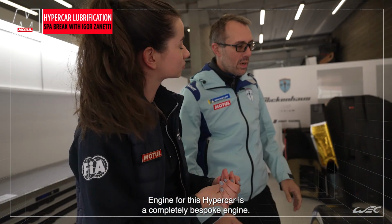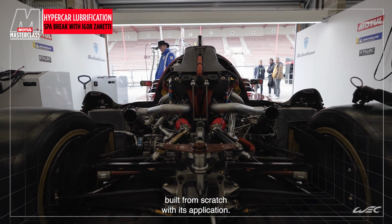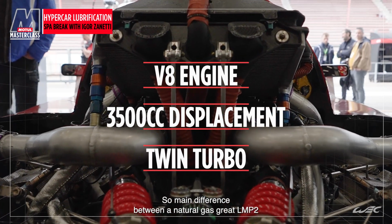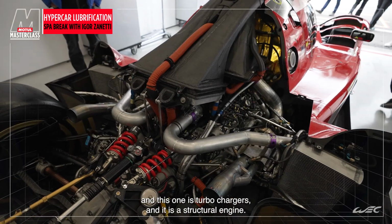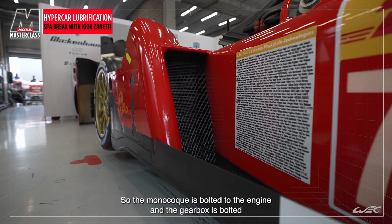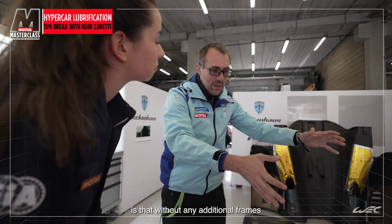The engine for this hypercar is a completely bespoke engine built from scratch for this application. It is a V8 3.5 twin turbo, so the main difference between a naturally aspirated LMP2 engine and this one is that it has turbochargers, and it is a structural engine, so the monocoque is bolted to the engine and the gearbox is bolted to the engine as well, so the load path is through it without any additional frames.